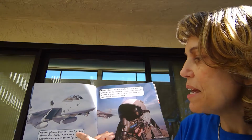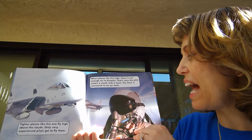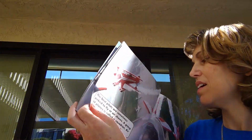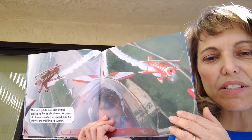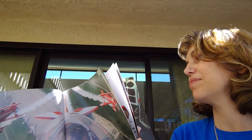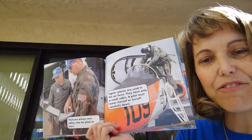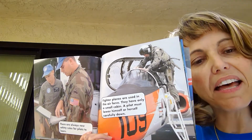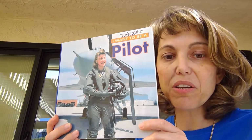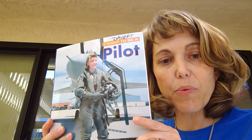Here's one that says, pilots fly high in the sky. That tells more about the pilot. Sometimes pilots fly at air shows. That tells more about being a pilot. Pilots have to learn safety rules. That tells more about being a pilot. Can you think of more things about being a pilot? Is a pilot a community worker you would like to be when you grow up?